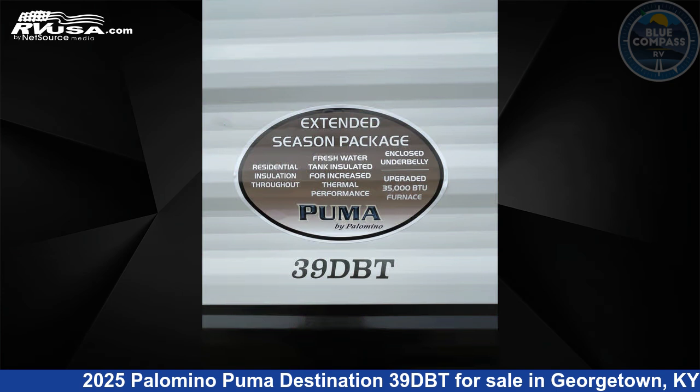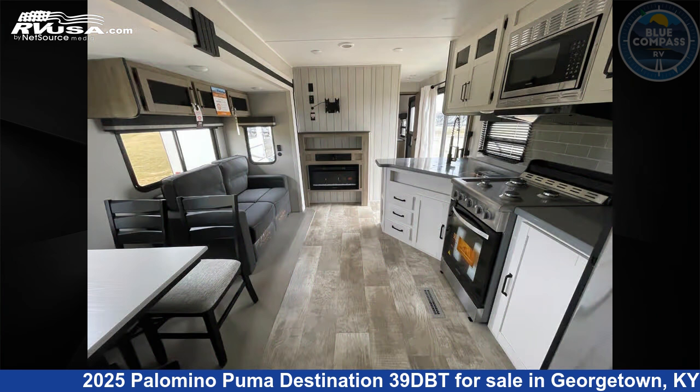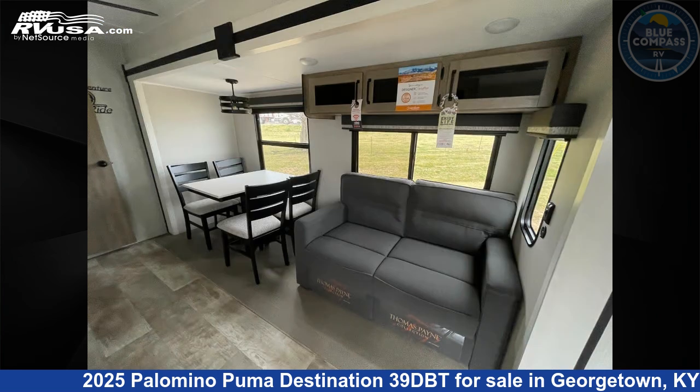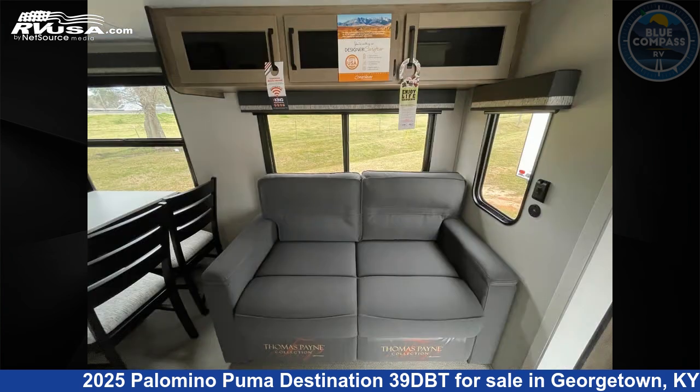This new Palomino is 42 feet 0 inches in length and features sleeps 7, Slideout, and 43 gallons fresh water capacity. The floor plan layout of this destination trailer features front bedroom, rear bath, 2 entry, exit doors, 2 full baths.